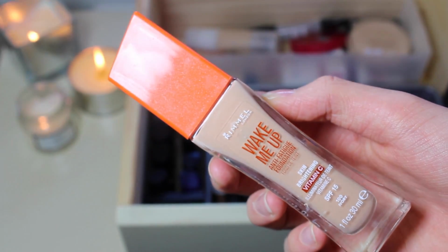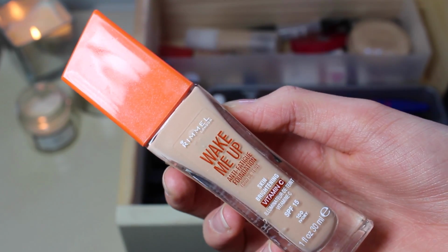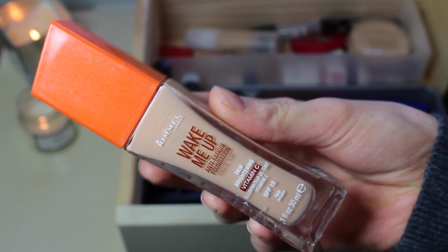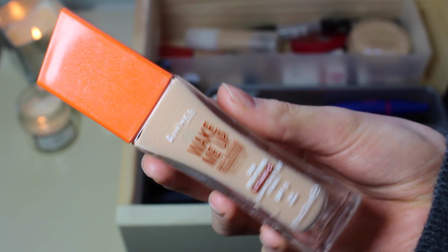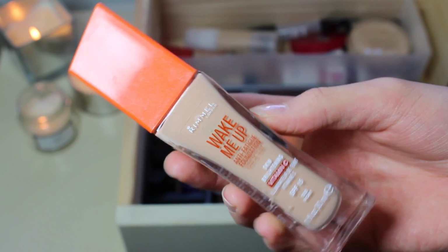Then I have my Rimmel London Wake Me Up Foundation, and this is in Ivory. I think like all my shades are Ivory. This is really good. This is another thing I might use to school. It has like tiny bits of glitter in and it leaves a really dewy finish on the skin and it really looks fresh and makes my skin look really awake.